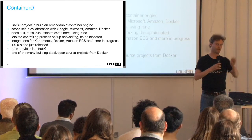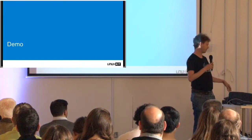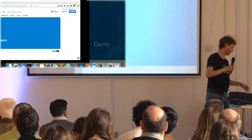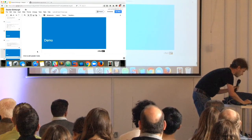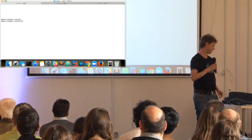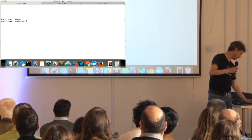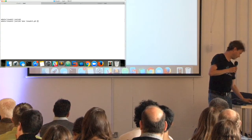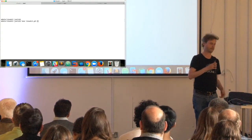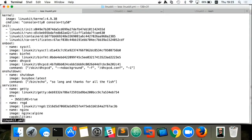So it's got a really lightweight thing that runs the services. I've kind of talked about it, but I'm just going to show you what it's like to build a server and boot it. I'm going to show you the simplest example: I want to configure a server that just runs Nginx, because that's everyone's boring example. And this is our hello world example in the LinuxKit repo.